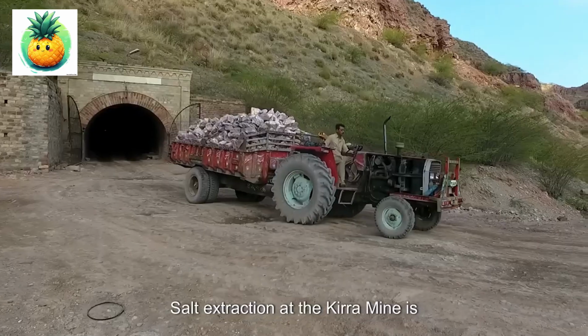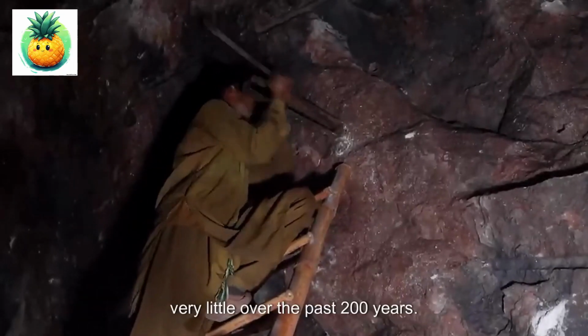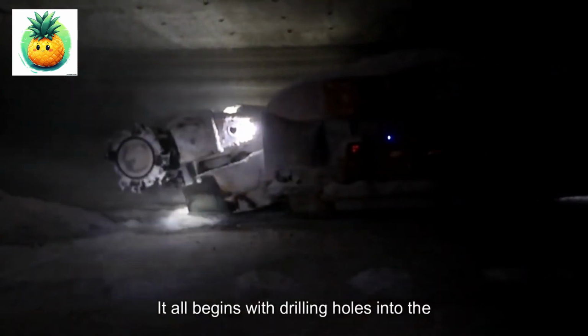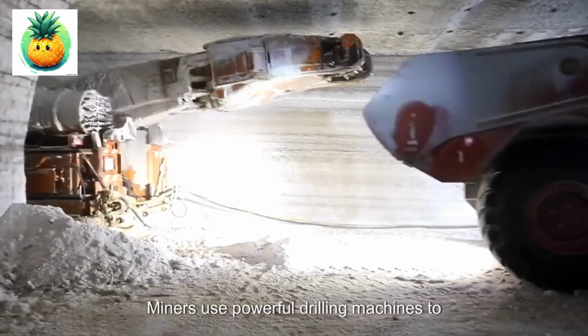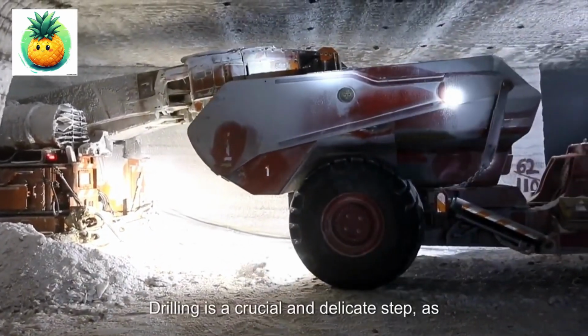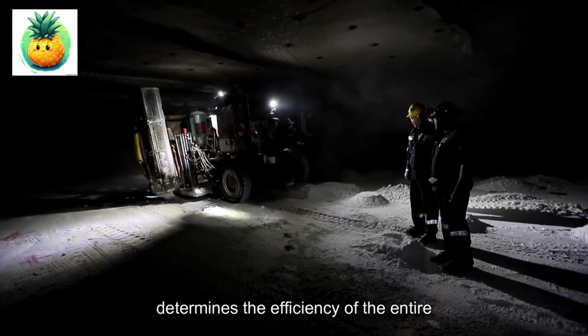Salt extraction at the Qura mine is carried out using traditional methods that have changed very little over the past 200 years. It all begins with drilling holes into the salt walls. Miners use powerful drilling machines to bore holes into the rock. Drilling is a crucial and delicate step, as the precise placement of the holes determines the efficiency of the entire process that follows.